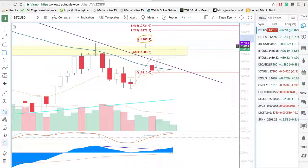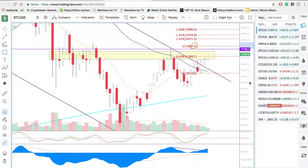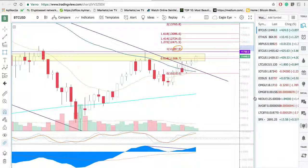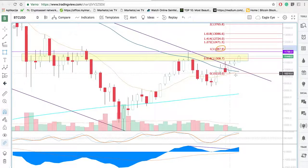We will probably test it even today because of the speed at which we're going up. So I'm actually looking to go short on Bitcoin when we start approaching this, as a really short-term trade. It's not a long-term trade. I was anticipating a drop down to 6,000, but it looks like it's not going that way. It definitely looks more bullish than not.